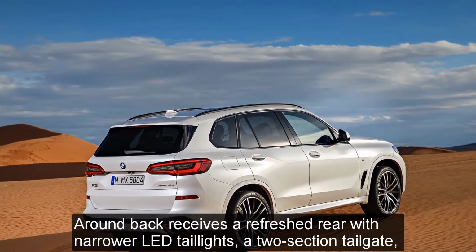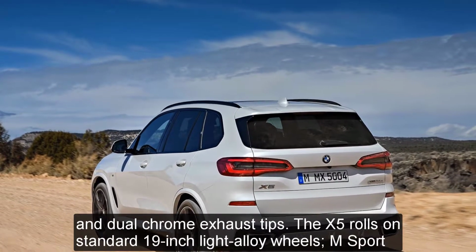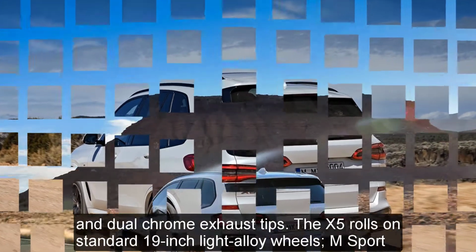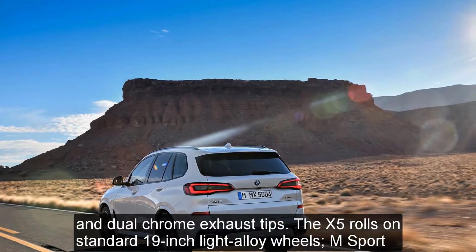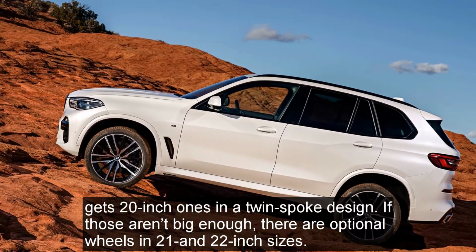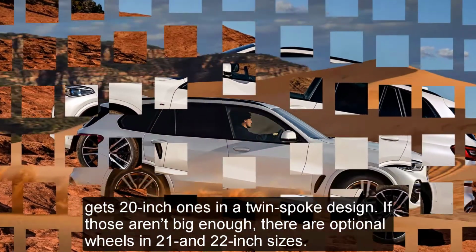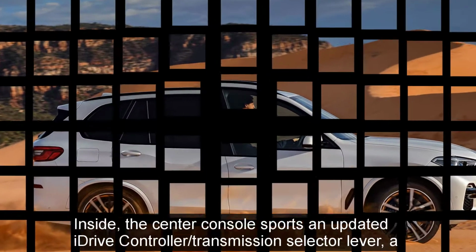Around back, it receives a refreshed rear with narrower LED tail lights, a two-section tailgate, and dual chrome exhaust tips. The X5 rolls on standard 19-inch light alloy wheels, M-Sport gets 20-inch ones in a twin-spoke design. If those aren't big enough, there are optional wheels in 21 and 22-inch sizes.